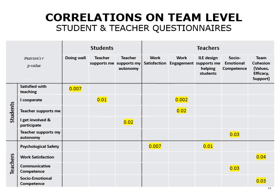Then you can also see on a teacher level, psychological safety correlates with work satisfaction. I feel safe in my team. I can say whatever I want. I can develop and make mistakes. It's also correlated to the design of the school and how the design of the school helps helping students. And socio-emotional and communicative competence, we know that those correlated because they're part of the same concept, the relational competence.